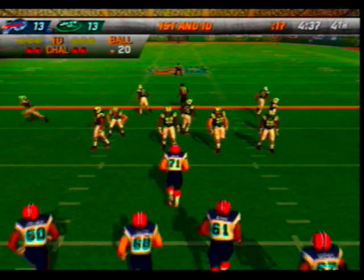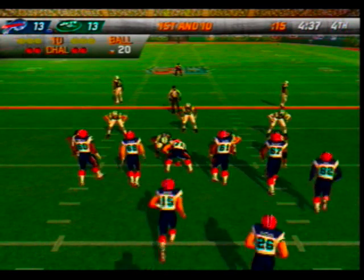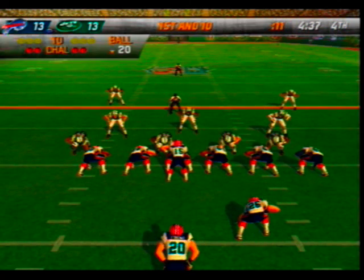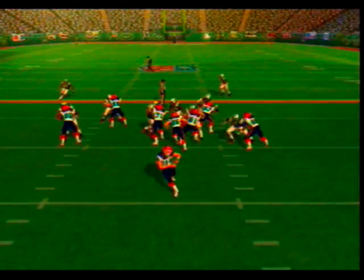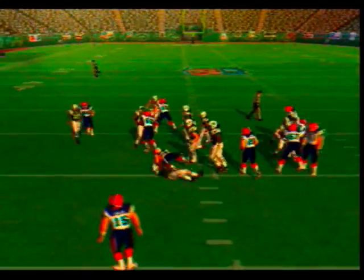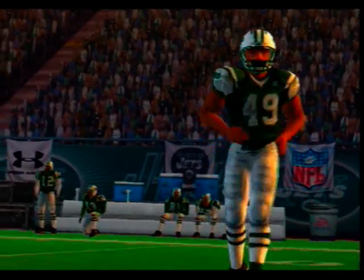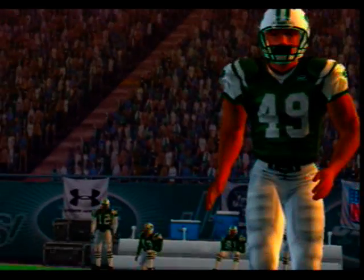Ball on their own 20. Start the drive at the 20-yard line. First and 10. The Jets come out in a 4-3. All right, here we go. Here it comes. Gives the ball off. They'll spot this one at the 21-yard line. He makes his fifth stop of the game on that play.